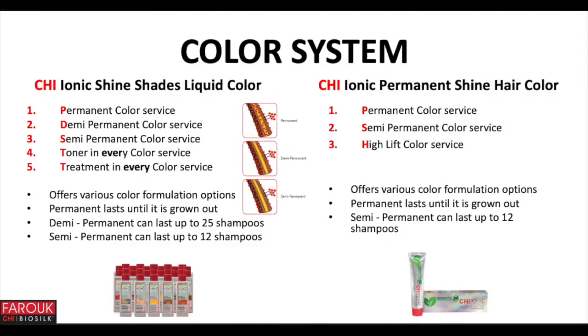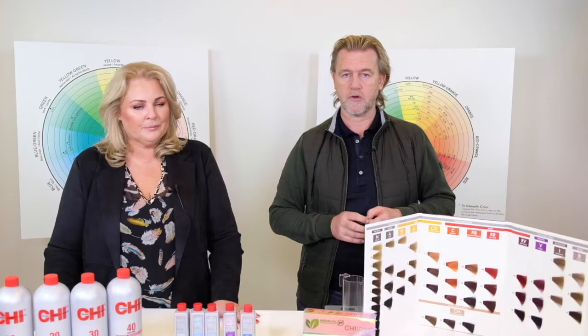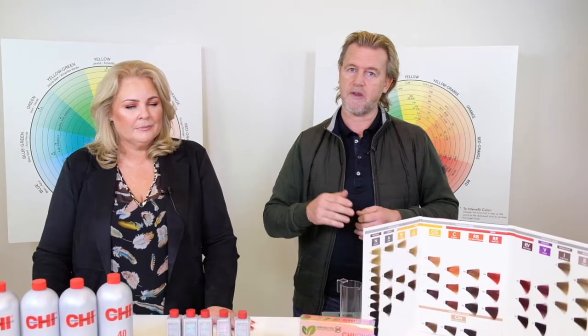The color system. The permanent shine hair color is a 3-in-1 system, so it means permanent, semi-permanent and a high lift. While the CHI Ionic Shine Shades have a permanent color, a demi-permanent color, a semi-permanent color, a toner and a treatment. And especially for the toner and treatment, I have to explain a little bit, because toning is a service you can do quickly behind the wash bowl. In a minimum of 7 minutes you can change a blonde to beautiful toning. And the treatment, of course, is because we use all these rich ingredients in our products which are treating the hair during the color service.